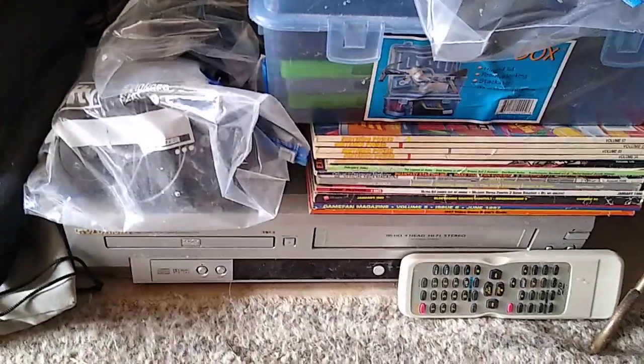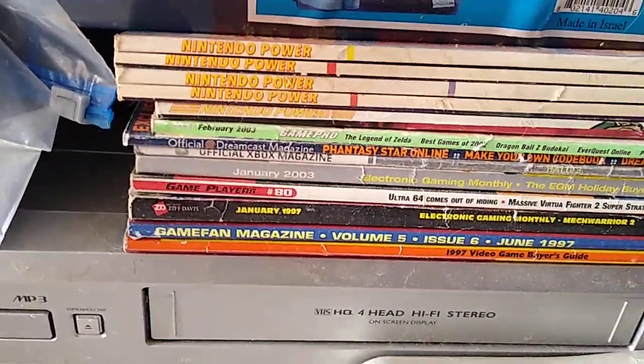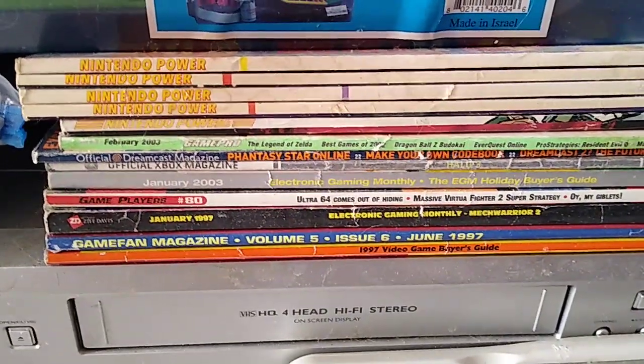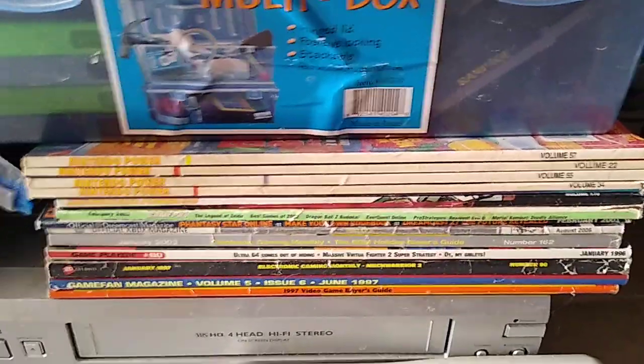All right, so we're going around here. This is my VCR DVD combo player on the ground there. Got some Nintendo Power magazines and other old video game magazines, like was that Game Players, Game Fan, Dreamcast magazine, an official Xbox magazine, Electronic Gaming Monthly, and a 1997 Video Game Buyer's Guide. I'm going to be honest with you guys, these are all just random magazines that I found at local flea markets, thought they were cool, and just bought them. Yeah. And then some random controllers and bags here. Most of them are broken, don't work. I just keep them for parts because why not?